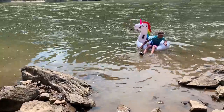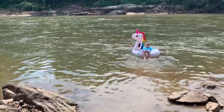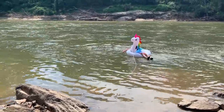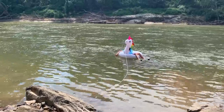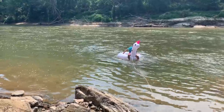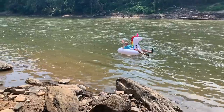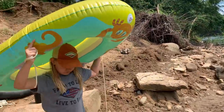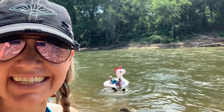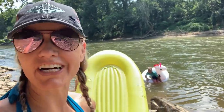Okay, well, went to the Dollar General looking for a raft for me, and that was the only thing I could find that would fit an adult. So I'm about to be in the river in a unicorn, and I'm not mad about it. What do you think, buddy? Well, I'm about to be in the river in a baby boat. Yeah, you got a baby boat. Seriously, though, this is what we're doing. Happy summer!